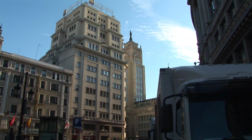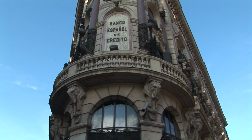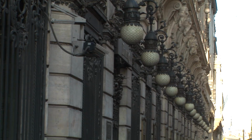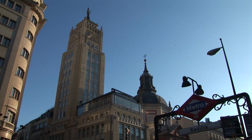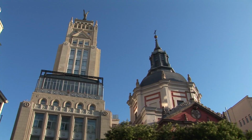A cosmopolitan city, business center, headquarters for the public administration, government, Spanish parliament, and the home of the Spanish royal family, Madrid also plays a major role in both the banking and industrial sectors. The city is characterized by intense cultural and artistic activity as well.